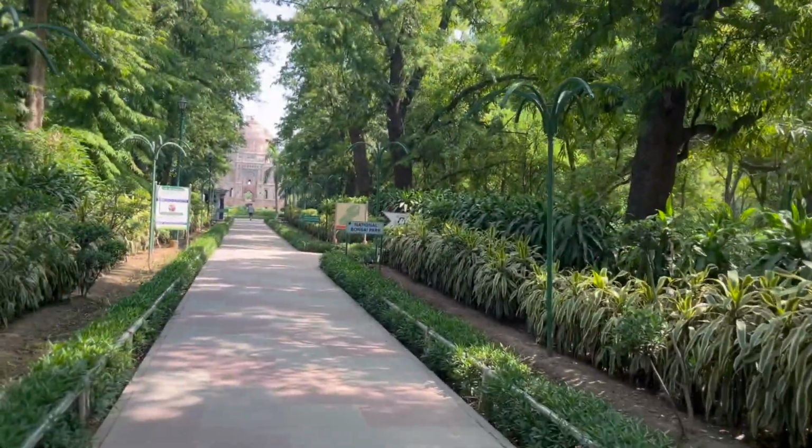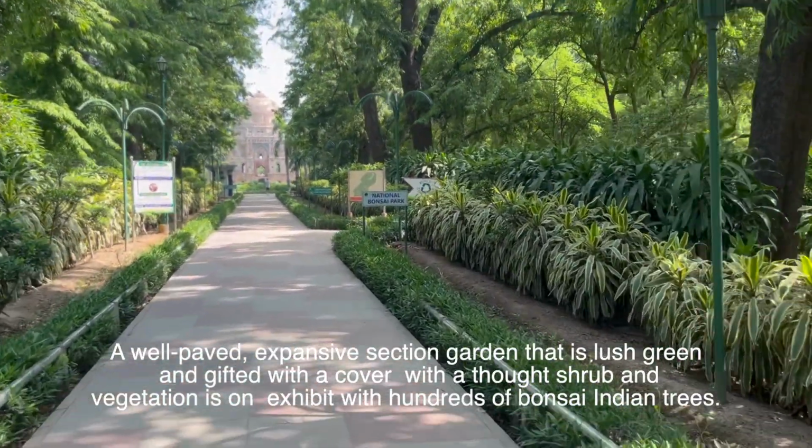I have entered from the Ashoka gate, and there is actually a huge degree difference here. Wait a minute, there's police. My God! I just talked to the cops, and they said enjoy yourself. Here's the National Bonsai Park.